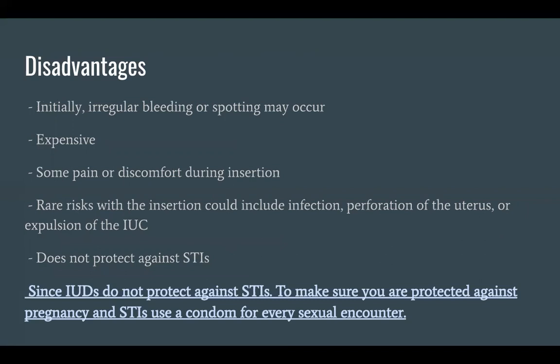Initially, irregular bleeding or spotting may occur. More or less expensive depending on the device. Some pain or discomfort during insertion. Rare risks with insertion could include infection, perforation of the uterus, or expulsion of the IUD. Also, it does not protect against sexually transmitted infections. Since IUDs don't protect against sexually transmitted infections, to make sure you are protected against pregnancy and sexually transmitted infections, use a condom for every sexual encounter.